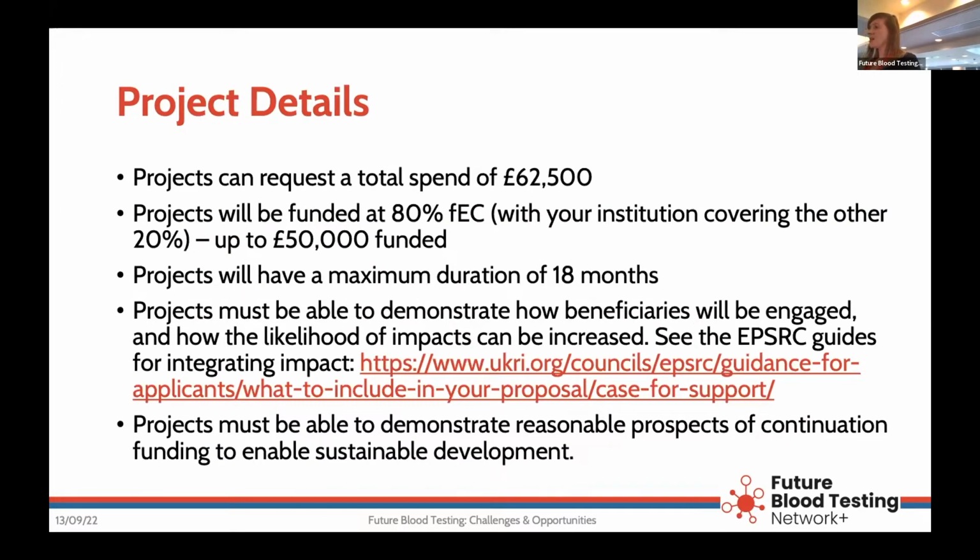So you can request up to a total spend of £62,500. Now this is really important because this always ends up with confusion. Projects are funded at 80% FEC, which means we give you 80% and your institution needs to cover the other 20% to take care of overheads, etc. So it's a really good idea to let your institutions know that you are applying for these. You will have to get financial and university sign off for these because they will have to put the costs in and they will have to agree that they are going to pay that other 20%. It sounds really simple, but from running many funding calls, we get questions about this all the time, or issues with the universities who haven't realised what's happening.